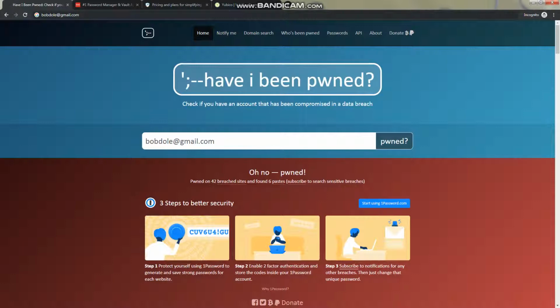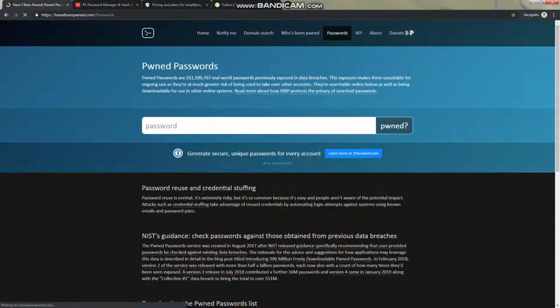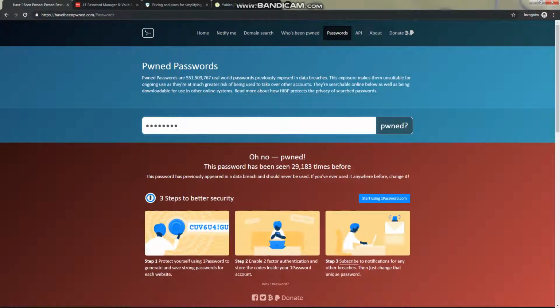Now we could check out our password. You might have a common password that you use, which many people do, and you can plug that in. If your common password was welcome1, for argument's sake, we can plug that in and we can see that password has actually been compromised 29,000 times on this list.